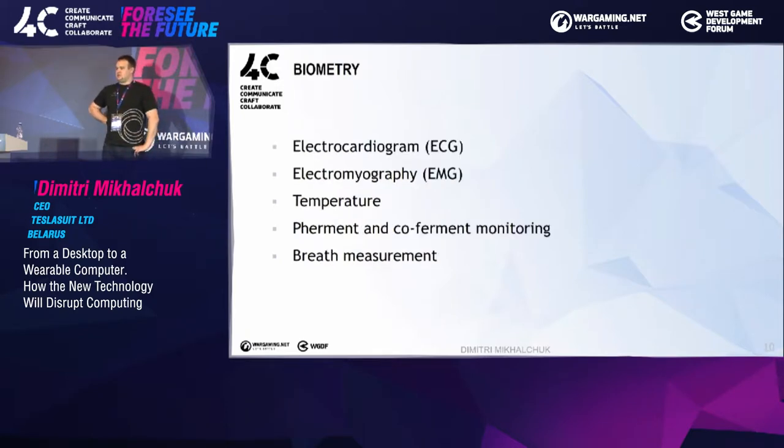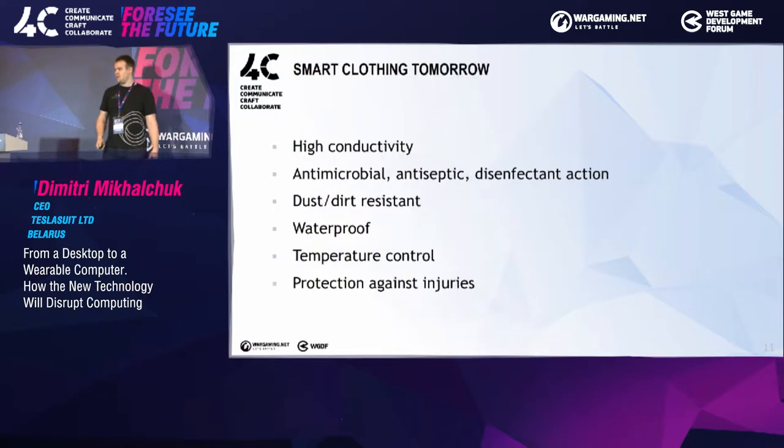Now, the biometry that's included nowadays comprises ECG, so electrocardiogram. We tend to measure electromyography, which is kind of difficult at the moment. That means we measure the flex of our muscles in order to understand how the person behaves and whether the exercise is effective. Now, we can measure temperatures, body temperature, ferment and co-ferment monitoring. As I said, the chemical compounds coming out in the form of perspiration from our skin, and the breath measurement.